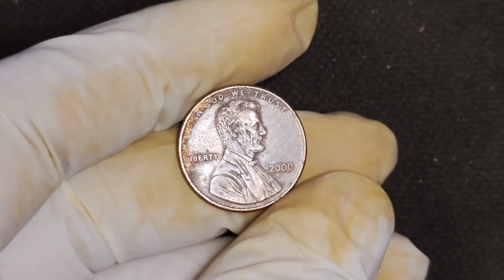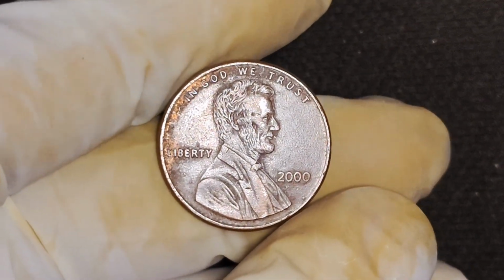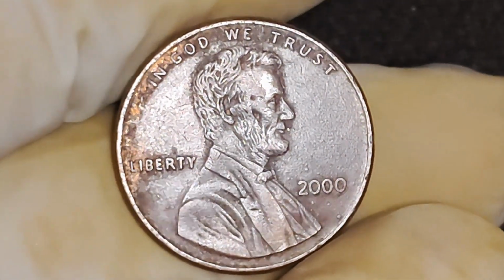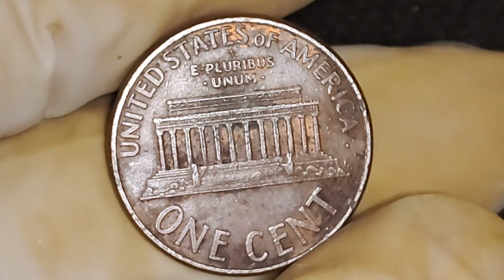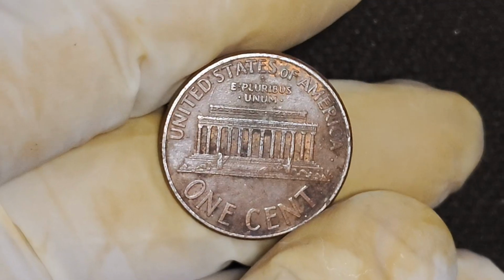Usually, coins are minted with a little letter on the front that tells you where they were made. If there's no mint mark, that's a rare thing, and in the case of this 2000 penny, it makes all the difference. Most pennies from 2000 were minted with a D for Denver or P for Philadelphia. But some, just a few, don't have any mint mark at all. This is the kind of thing that collectors go wild for.